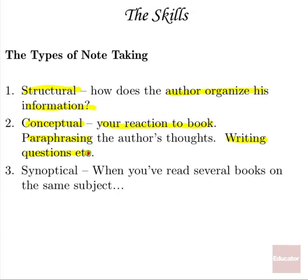Now, the third type of note-taking is called synoptical. Since you're in a reading comprehension course, I don't expect you to get to this level, because synoptical note-taking only occurs when you've read several books on the same subject. So let's go back to the Harry Potter example, and he's arguing that there are Christian themes in Harry Potter. But let's say that I had read a couple other articles on Harry Potter and people were saying, well, no, these aren't necessarily Christian themes. They're just kind of really nice moral themes.